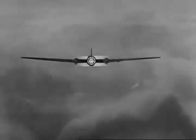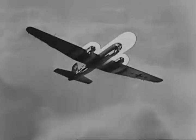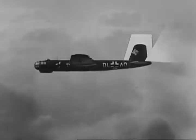So a mid-wing monoplane with blunted glazed nose, long in plan view compared to those two short phony radials, squared off fin and rudder with characteristic Heinkel bite. It's a Heinkel 177.